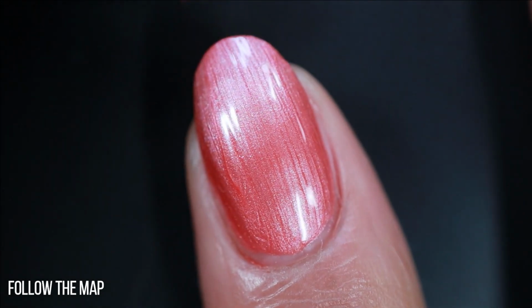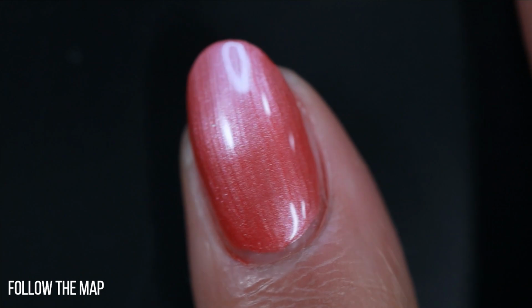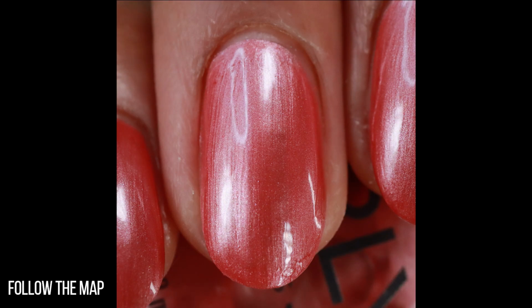If I had to pick a least favorite out of the collection, it would be this one. I just didn't feel like the soft coral color did anything for my skin tone. It kind of washed me out, but yeah. There's 2 coats of Follow the Map with a glossy top coat.